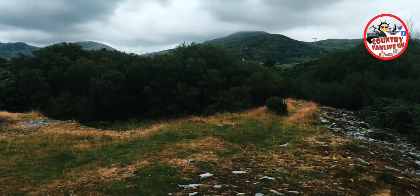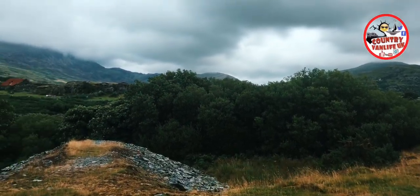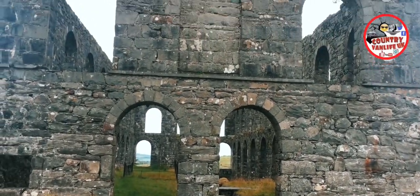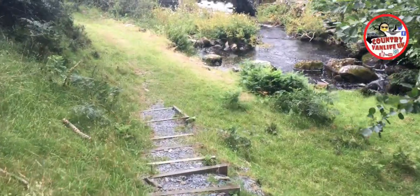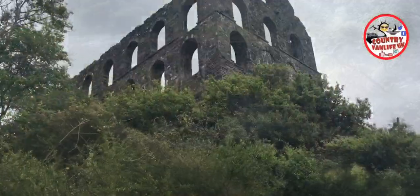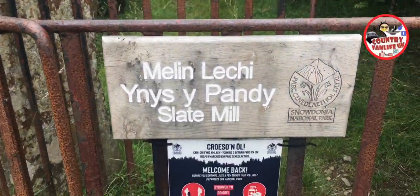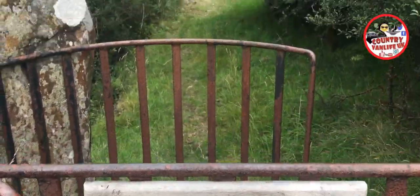And that's the beautiful slate museum, down at this beautiful camp they found on the northern Llyn Peninsula. Wind's hacking. Stunning. There you go, guys. That's the amazing Yinish Yipandi slate mill. There's no history to this place at all anywhere, so the van coming by.